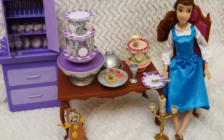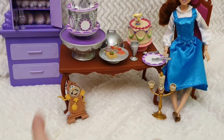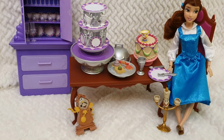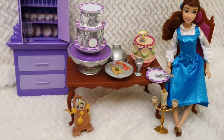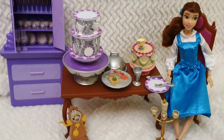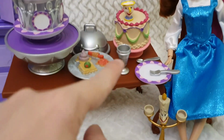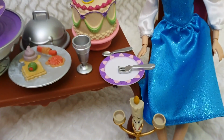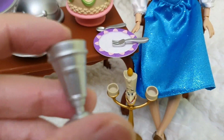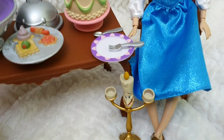action with Emma Watson. I was actually thinking, because I also have the figurines from the live action, and of course I have the different versions of the live action Belle. So I was thinking about doing some photography using this setting, which I think is pretty cool. Then we had one dish with one fork, one spoon, this cup or goblet, I think it's called, in silver.